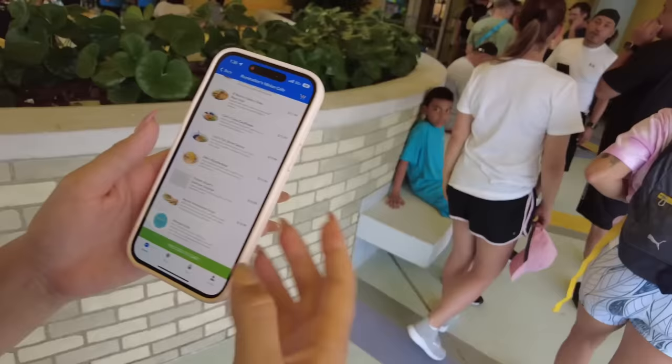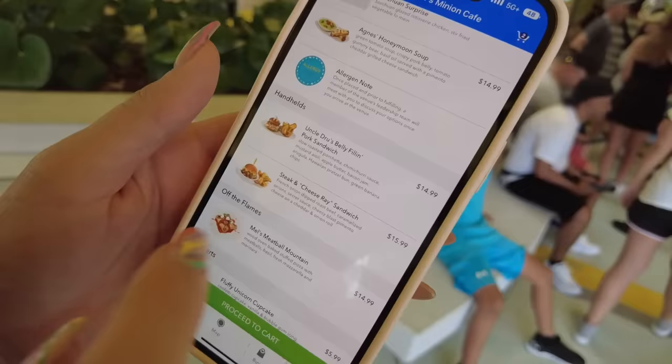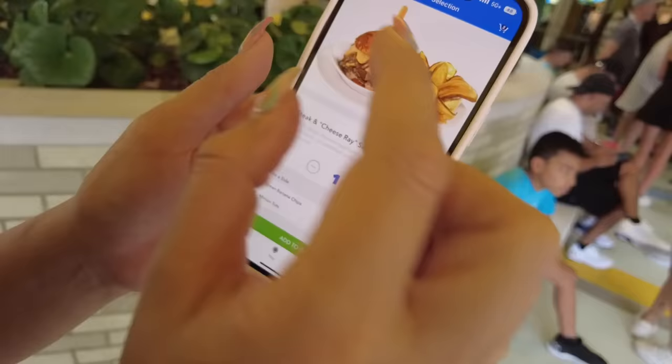Let's see. Some sandwiches. So you've got a pork sandwich. And, ooh, steak and cheese, Ray? This is a French onion sandwich, and it has a squirt pipe of cheese, so we're gonna need that. I love a pipette of cheese.